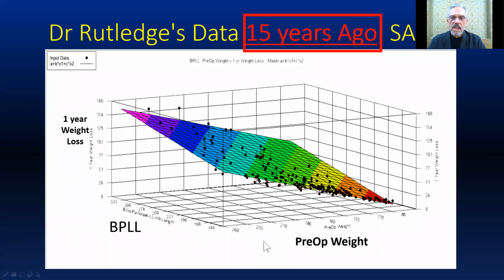So here's an example. This is 15 years ago at the SAGES meeting in the United States. And basically we were looking at our 1-year weight loss in my MGB patients. And we could see that as the pre-op weight went up, we tend to bypass more gut. But as they went up, we also found that there was an increase in total reported 1-year weight loss. And that was statistically significant.